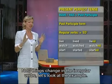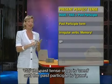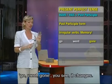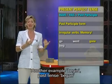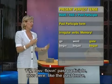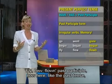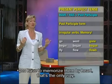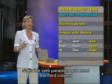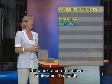Now things change in the irregular verbs. Let's look at an example. Go. The past tense of go is went, and the past participle is gone. Go, went, gone. You see it changes. Another example, begin, past tense began, and then begun, the past participle. Fly, flew, flown, past participle. Now here, like the past tense, you have to memorize them by heart. That's the only way. So in the verb paradigm, you need the third column in order to construct the present perfect tense. Let's look at some positive sentences.